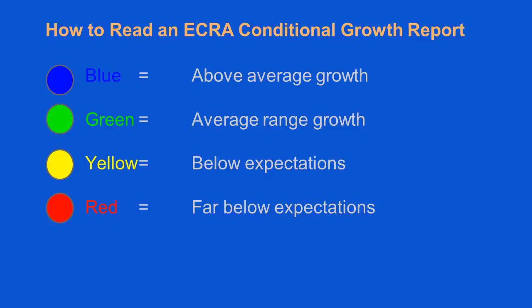ECRA growth is calculated by combining 3 previous test scores and determining the amount of growth across those 3 points in time. The blue represents above average growth. The green represents average growth, the yellow below expectations of growth, and red far below expectations of growth.